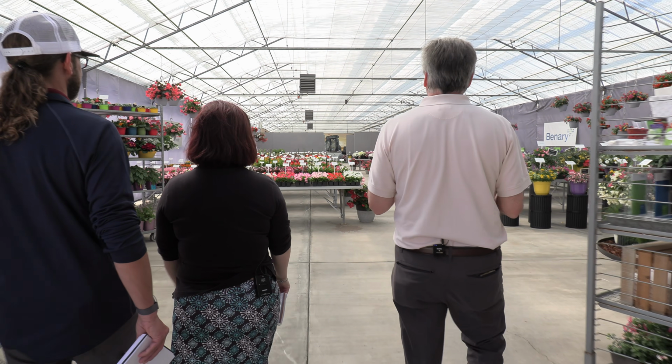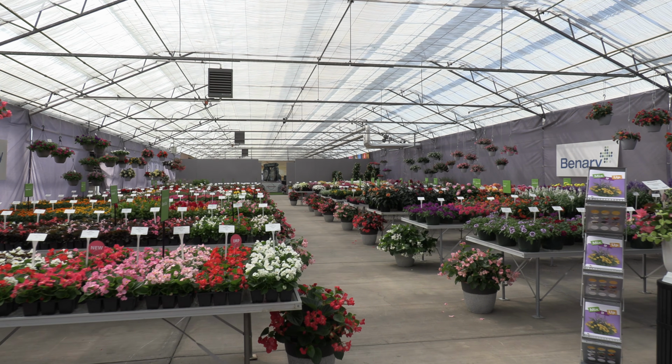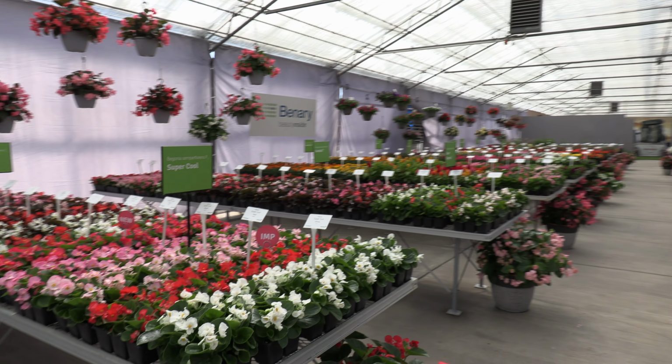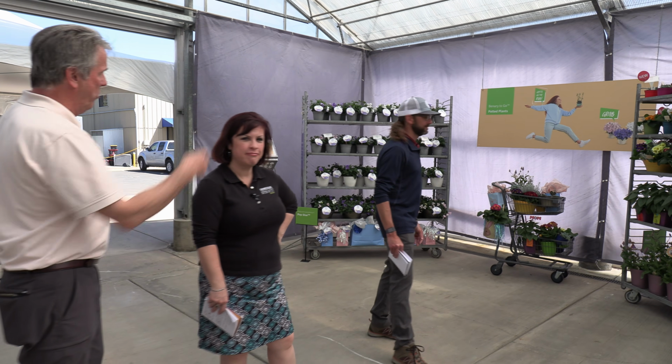Wow. This is a pack trial. Look at the color and look at the packs. Are you seeing that, guys? Packs. I love it. Rows of benches filled with plants. All kinds of plants. Seed down the left side, vegetative down the right, and concepts right up here at the entrance. Bill, you've got one you want to tell us about.